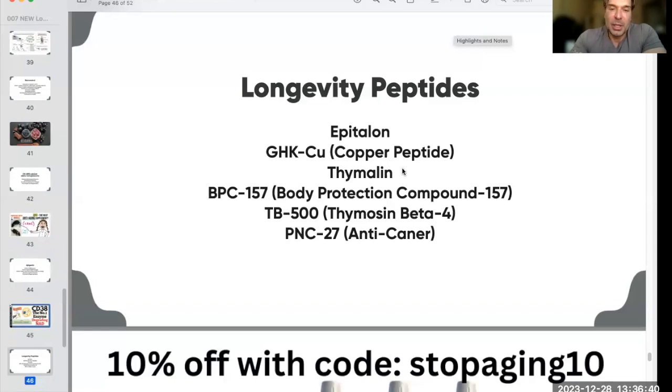And then the PNC27 is a peptide that has shown great anti-cancer effects. This one is right now in cancer research and has shown promising effects. Now, why do I add a cancer peptide to longevity? Well, think about it. I think cancer is #1 now. I think it took over cardiovascular diseases. That used to be #1, but either way, #1 and #2 killers in the United States. So by adding a peptide that fights that very disease that kills half of the population, I would say it's a great longevity peptide.